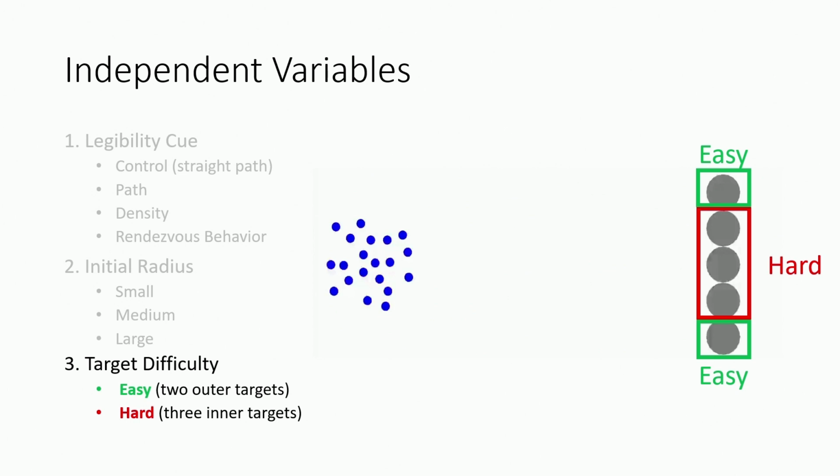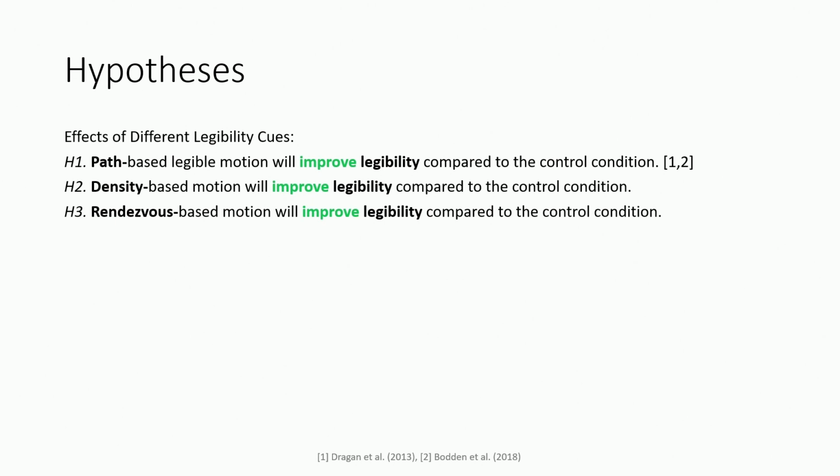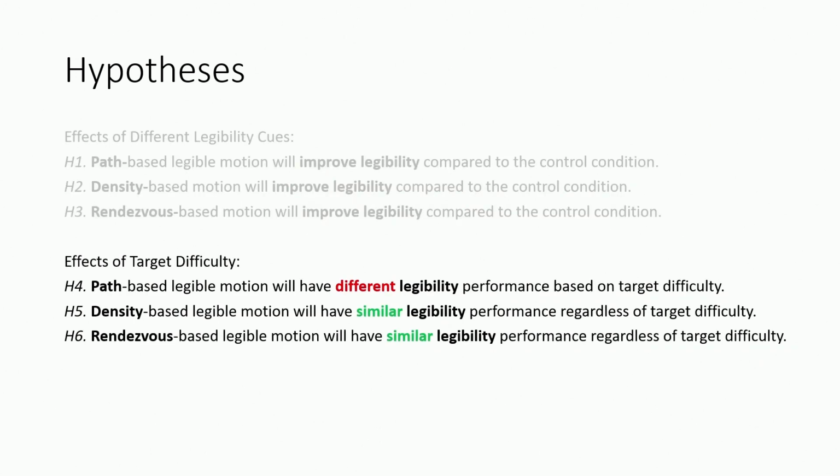We looked at this because for path-based legible motion, we expect target difficulty to have an effect, as the path-based legible motion has an algorithm that depends on the relative locations of the targets. First, I made hypotheses on the effects of legibility cues. Specifically, I expected all legible motion to improve legibility. For the path-based one, it has been shown true for single robot motion, and for the other 2 conditions, they have some additional cue about where the target is, so I expect them to improve legibility compared to the control condition. I also made hypotheses on target difficulty. Because path-based legible motion has an algorithm that depends on the relative location of the targets, I expect it to suffer based on target difficulty, whereas the other ones only depend on the absolute position of the target, and so won't be affected by target difficulty.